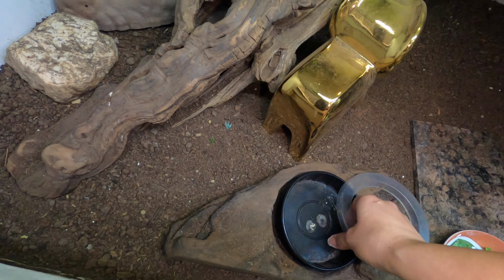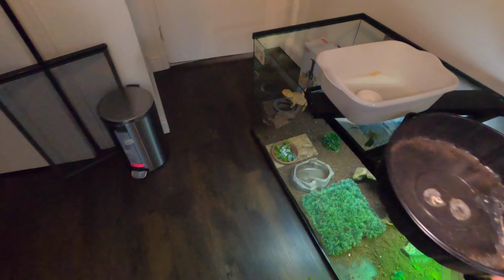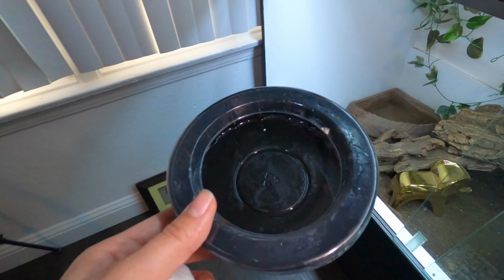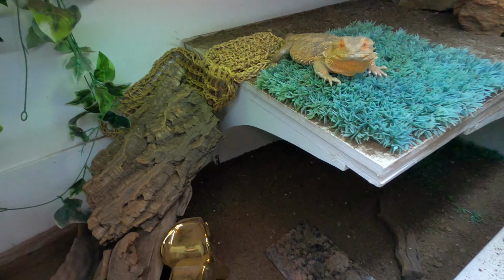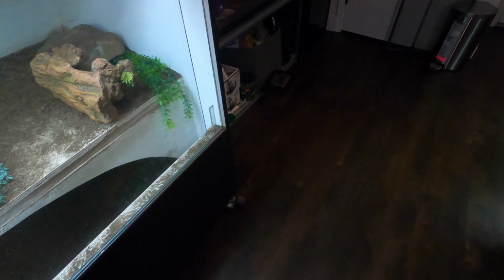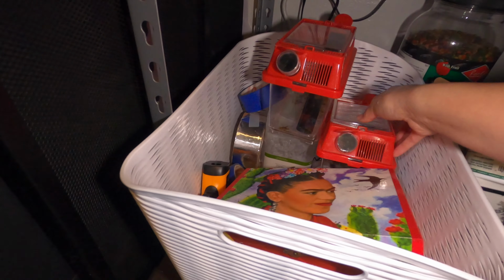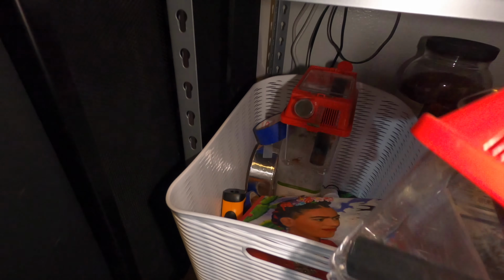Oh, I forgot I had to wash this because she did pee in here, it looks like. So let me rinse this out real quick. Now that that's clean, we'll put it back and then give them both insects. You ready? You ready to eat? I know you are. So I will be giving them dubias today.